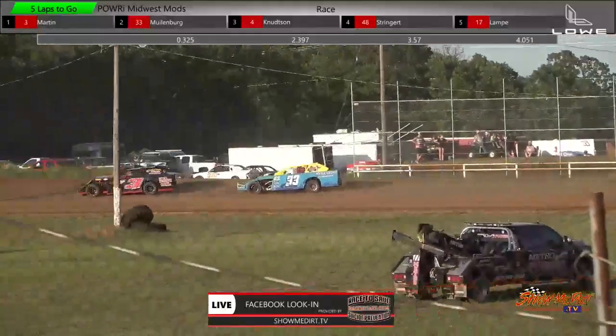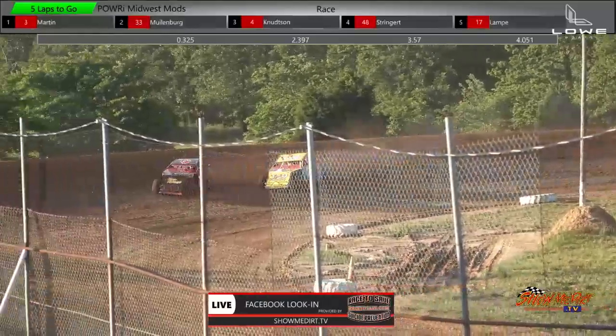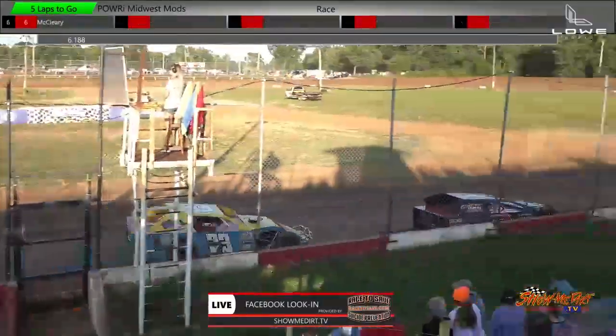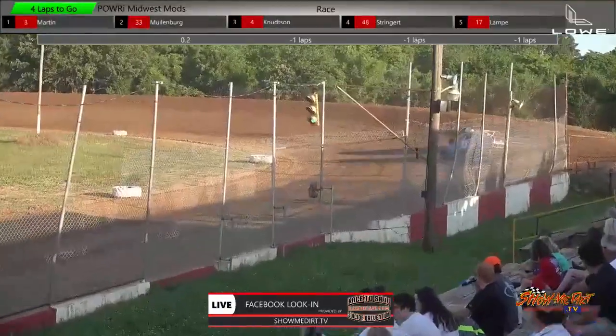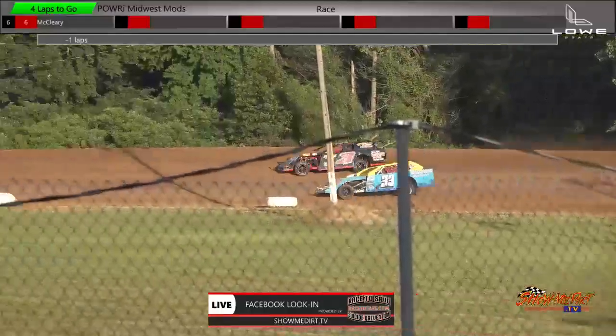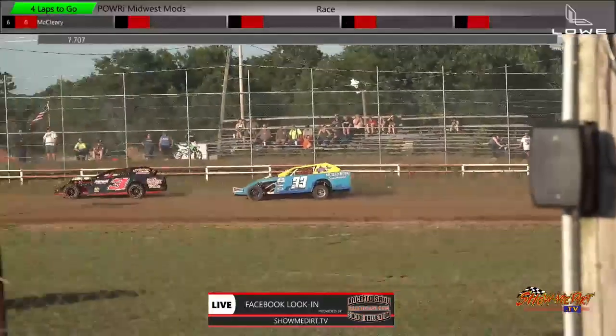Mason Martin still out front, holding on by 0.3 seconds over Muhlenberg. Muhlenberg really dragging it in on that inside, looking to take the lead. Stringer gets a little wild up top, turn number four. He'll lose the position to Rick Lampe there. Mason Martin still with the lead here halfway through.